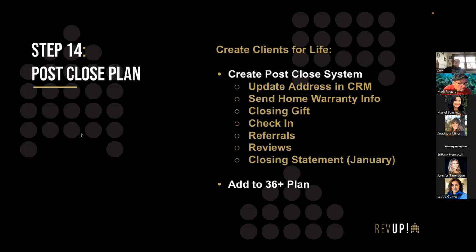Where do we get the closing statement from? Yeah, so when you have a closing, the title company usually at the end will email you a copy of the final closing statement and the FIRPTA, whether they're foreign or not, for tax withholding purposes at the close of escrow. You can always keep a folder in your email box with those, or they all get uploaded into SkySlope as well. As long as you have access to SkySlope, you can log in January, pull up all your transactions for the previous year in the archived section, and download and print off copies, or email them to the buyers and sellers.